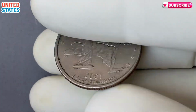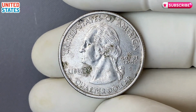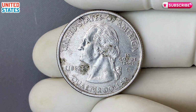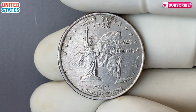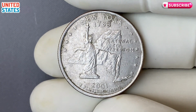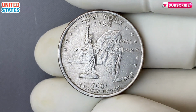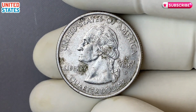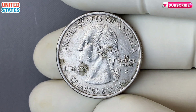The good news is, it's not too difficult to spot. The most important thing to look for is the doubling effect on the design. Take a close look at the word New York and the year 2001. If you see any signs of doubling, like the text appearing blurry or duplicated, that's your cue that you may have found an error coin. The doubling can be very subtle, so it's important to use a magnifying glass or a jeweler's loupe to get a good look at the details.